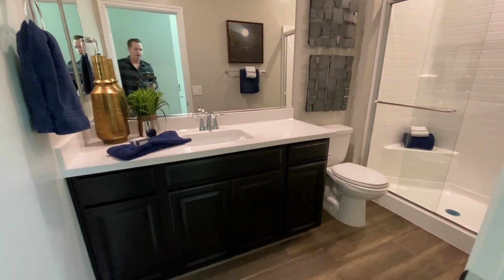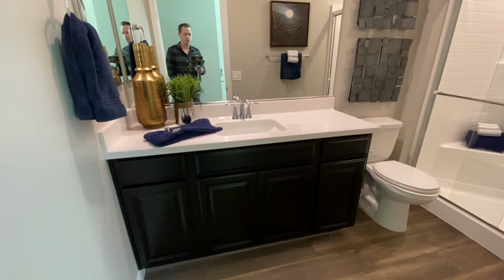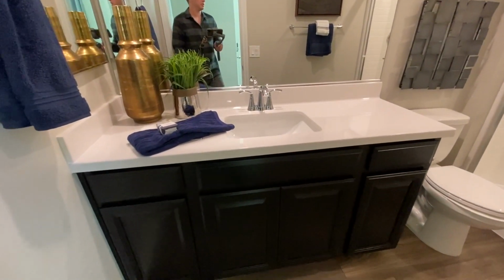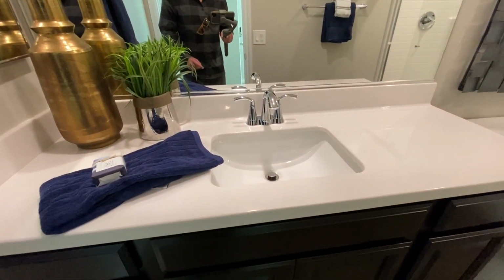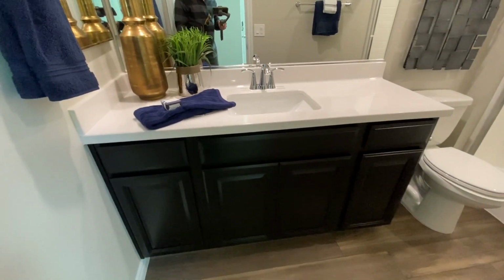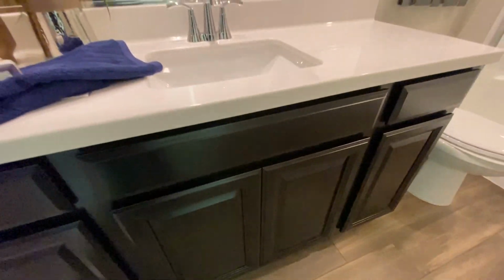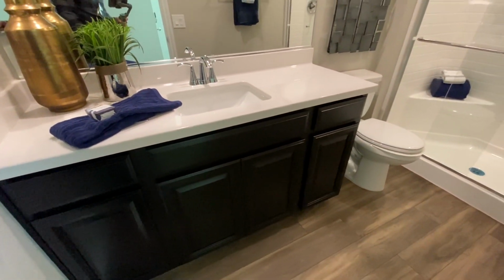Now, this is interesting too. This is a huge vanity. I'm surprised they didn't put two sinks in it just because this is gonna be a shared bathroom for the downstairs and for that bedroom. But whatever option you pick as far as cabinetry, they're gonna put it throughout the house in all of the bathrooms. They just have the bumpers.